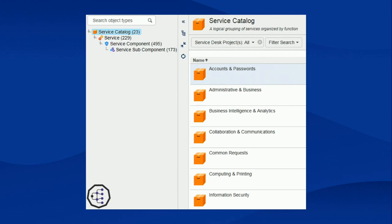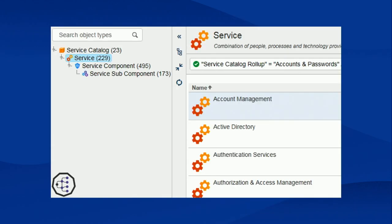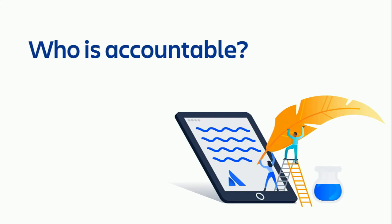So this is what our service catalog looks like from within the tool. It's a 4-tier hierarchy. And the way I kind of express it today is it's actually multiple catalogs. It's our accounts and passwords. It's administration and business services. And we broke these down into multiple catalogs. And when you drill into one of these, you get a mixture of processes and services that folks know, and also technology. So we can mix those together. And if you know it as Active Directory, great. If you just know it as account management, that's fine too, it's there. So we did this kind of related services concept as well.